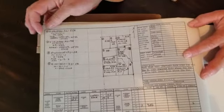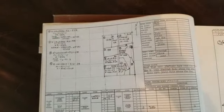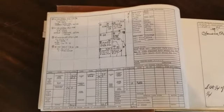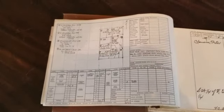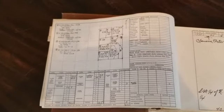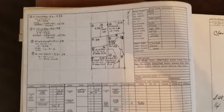They even talk about the spacing. These apples were planted 35 by 35. So what that meant is the first number, 35, stands for the spacing in the rows, and the second number stands for the spacing between the trees. So that means that apple orchard was planted with 35-foot rows and 35 feet between the trees.